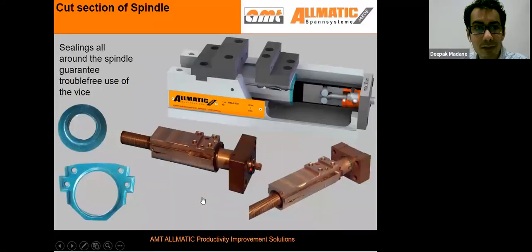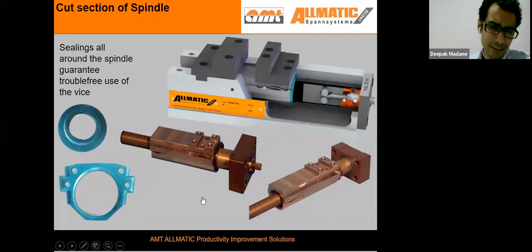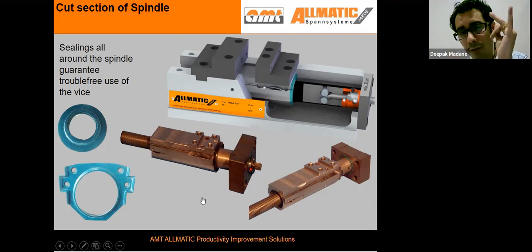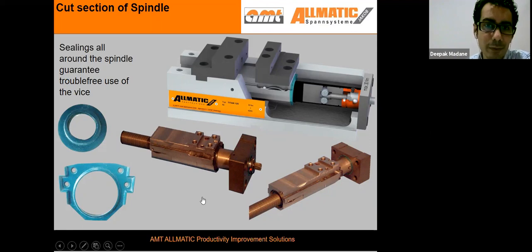And this is the heart of the LC125 and the Titan SC125. At the start of the presentation, I said that it is a fully encapsulated spindle. What that means is the spindle is completely sealed. So it has a basic advantage that no oil, coolant, chips or burr can go into this spindle. So it is completely sealed. If nothing is going into it and it is pre-lubricated, the service life is endless. 7 years, 8 years, 9 years, nothing happens to these vices.